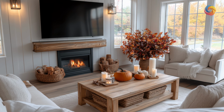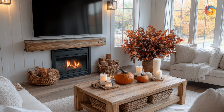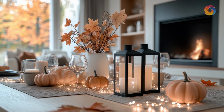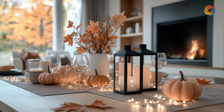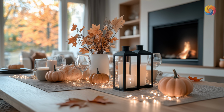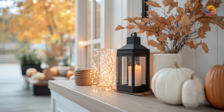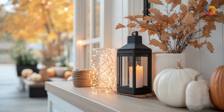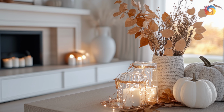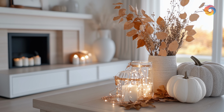Incorporate lanterns of various sizes and styles, filling them with battery-operated candles or fairy lights for added warmth. Don't forget to add some fall-scented candles or diffusers to engage multiple senses and create a truly inviting atmosphere.